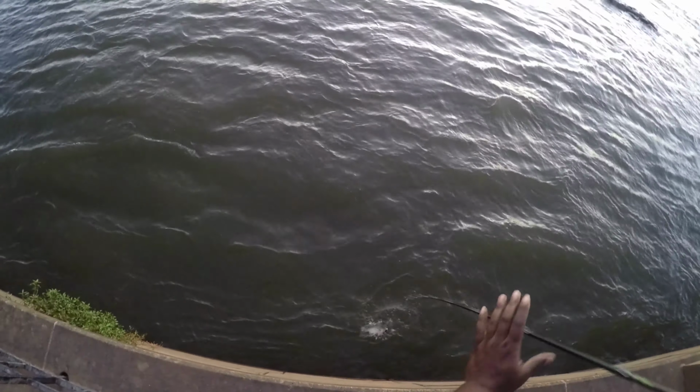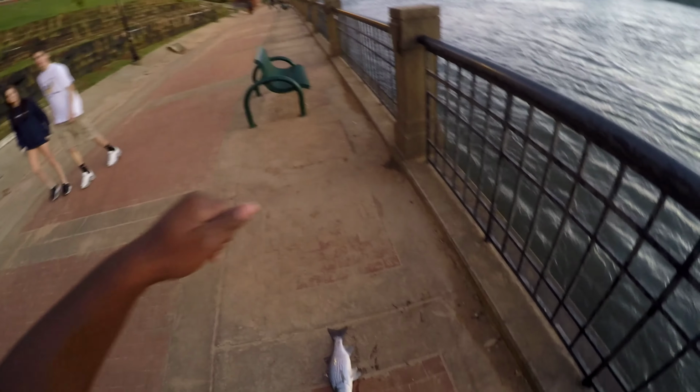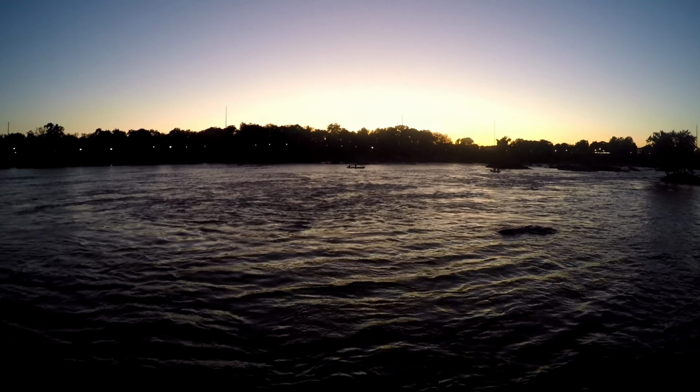Oh, nice little stripe. Come on. Come on, baby. Nice little topwater. Oh!